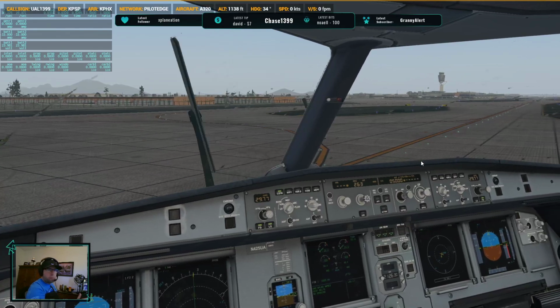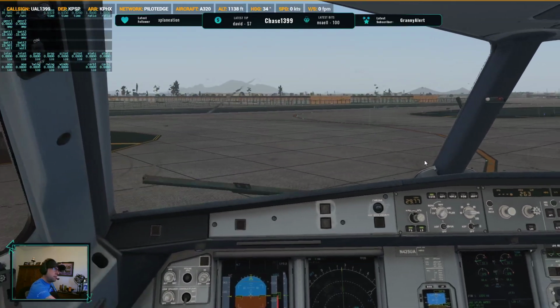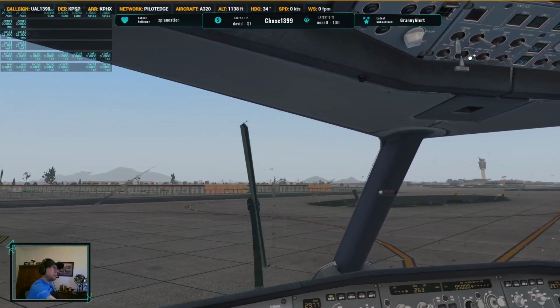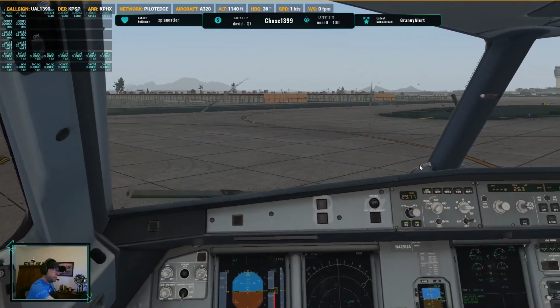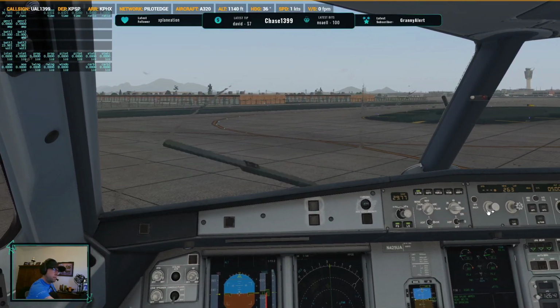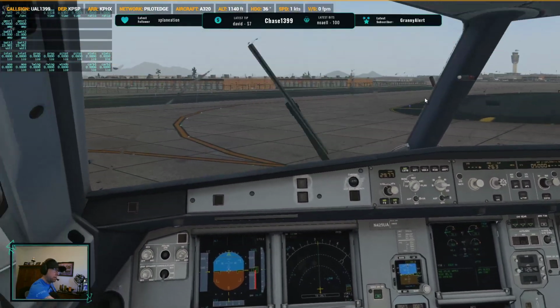Delta 2 Delta, so we're going to go straight ahead here. We can turn off our strobes and landing lights. Pitot window heat off. Don't need the brake fan. Turn it on anyway.